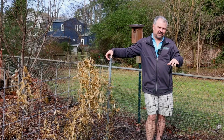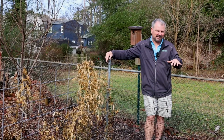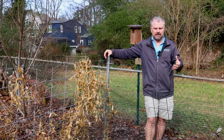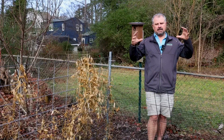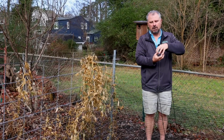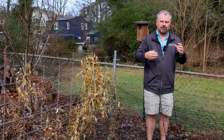The foliage doesn't look all that great on them by the time that we're at this point in the video, but you need to leave that foliage up. That plant is absorbing the sun's energy and rebuilding that bulb for the following year. So leave that foliage up.